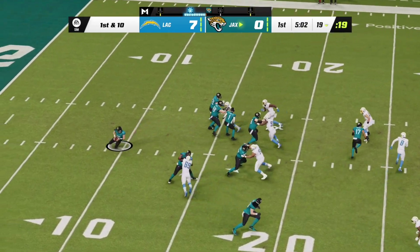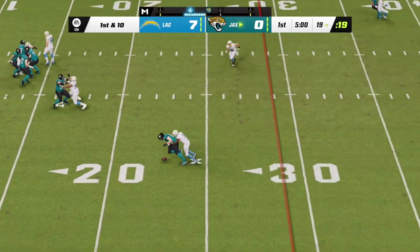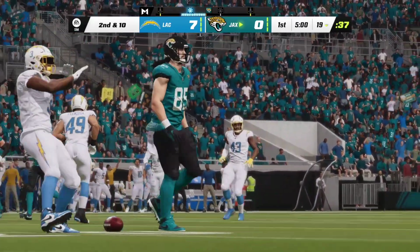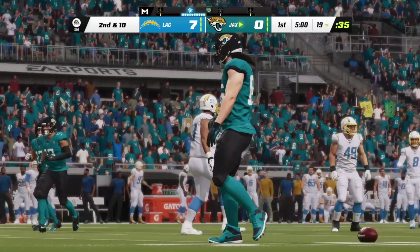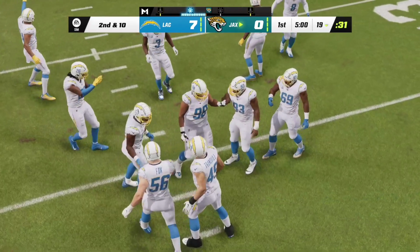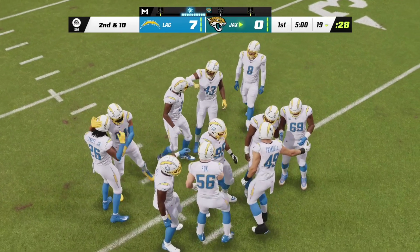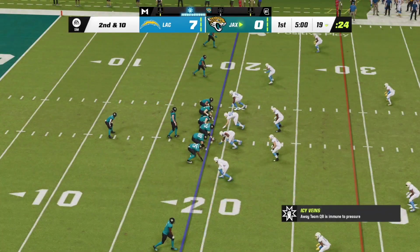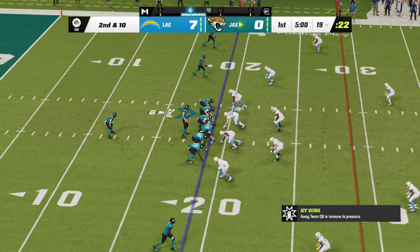Play action. It's Lawrence, rolling to his right. Incomplete. Well, he certainly did a nice job improvising there, extending the play, hoping someone would come open downfield, but they never did. After the incomplete pass, here now is 2nd and 10.